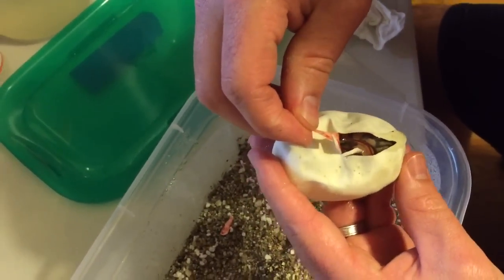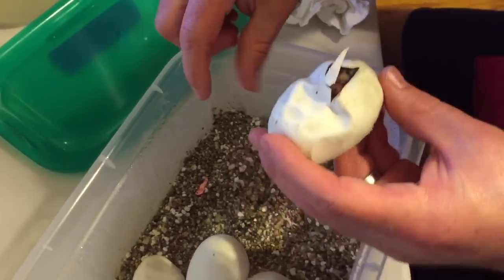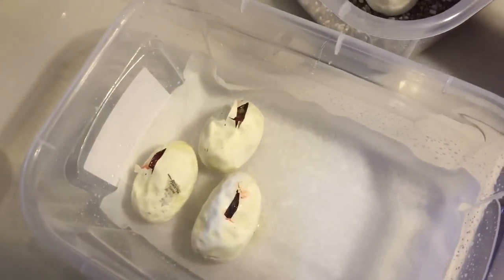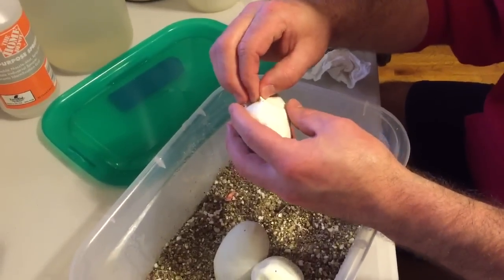It is hard to tell, but if I had to say, I think that is an Enchi. But like I said, it's very hard to tell. All right.